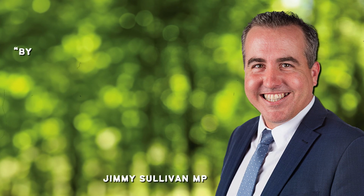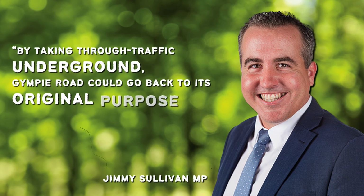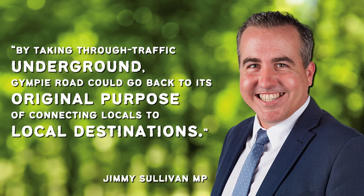The state member for Stafford, Jonty Bush, said, by taking through traffic underground, Gympie Road could go back to its original purpose of connecting locals to local destinations. From the point of view of living in and near Chermside, it would be a bit like what happened to Nundah. No one used to want to admit to living in Nundah. Then all of a sudden, Nundah took off to the extent that people started moving into Northgate to be near Nundah. And the exact same thing could happen in Chermside.